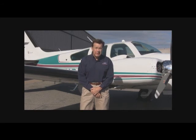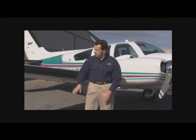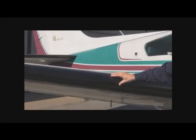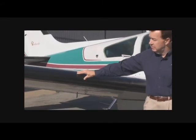2041 Charlie is in excellent condition. It has about 4,300 hours total time. The right engine has about 500 hours since major overhaul. That's a factory reman, by the way. And the left engine has about 960 hours since factory reman. The airplane is equipped with full de-ice. If you take a look at the de-ice boots, they're in very nice condition. Looks like they've been refurbished.